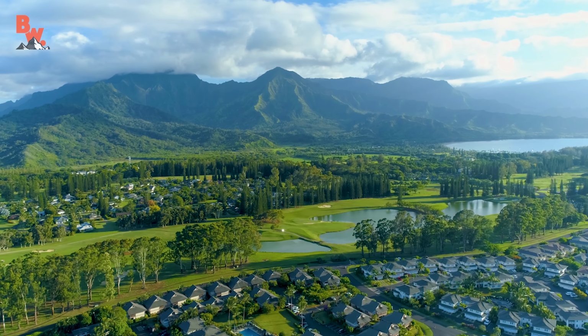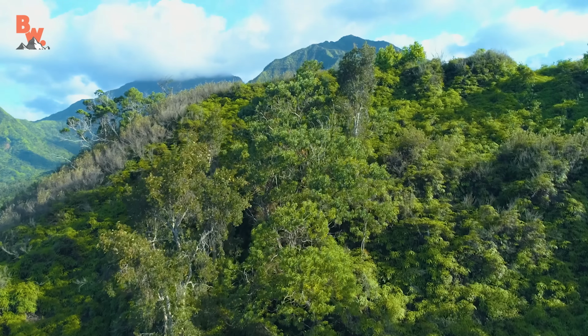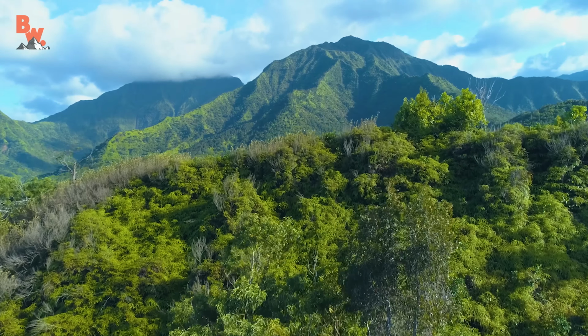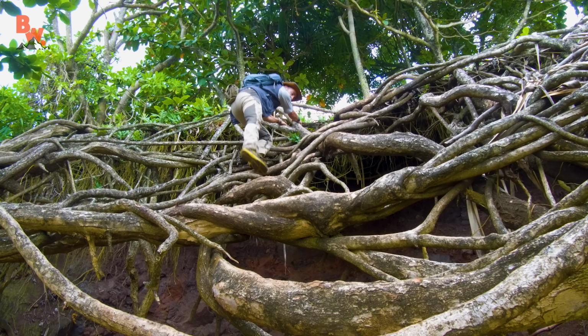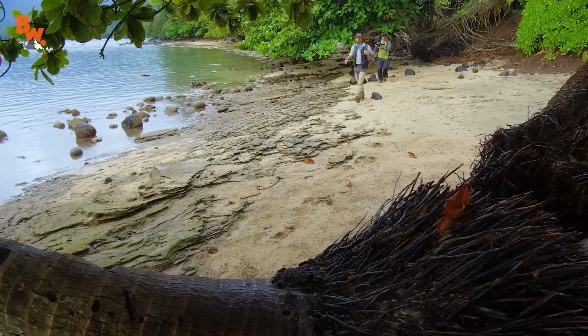When you look down at the magnificent island of Kauai and all of its towering mountains lined with lush forests, you likely assume it must be crawling with reptiles and amphibians. However, aside from a few invasive anoles, this lost world is completely void of your typical herpetological specimens.